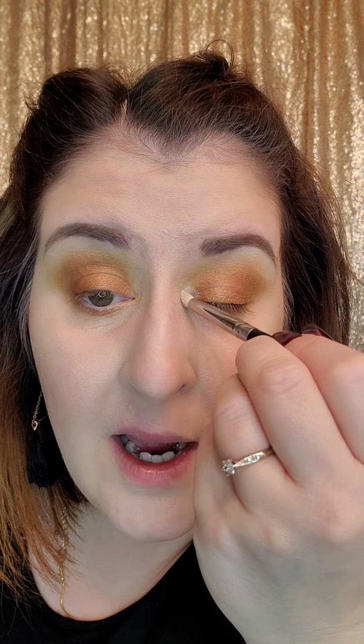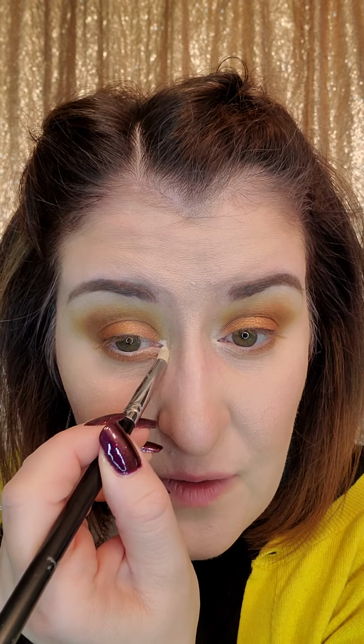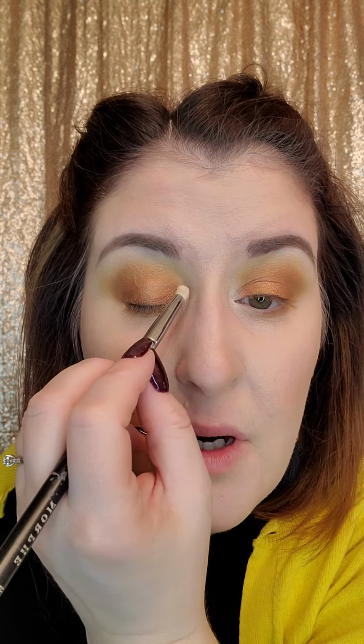If you're not as fair as me, you would want to use Sandstone Pearl or Candlelight or Whisper Pink. One of those matte ones that are quite light, depending on what your skin tone is. But because I'm so fair, I need to use legit white for it to do what I want it to do.